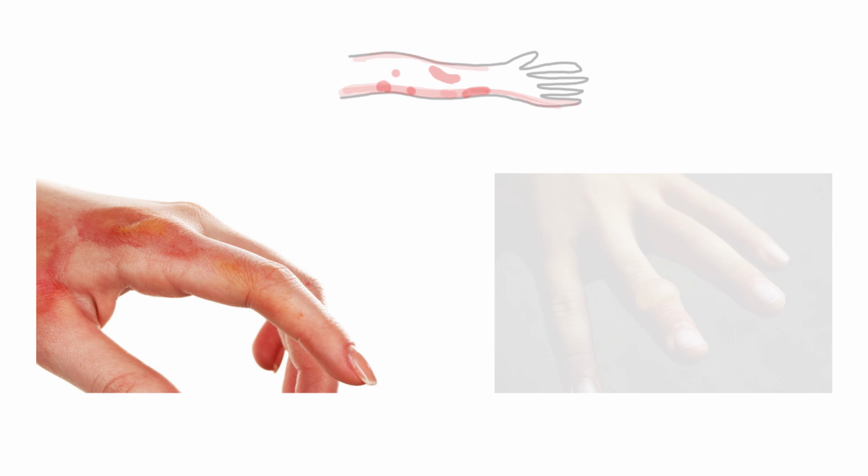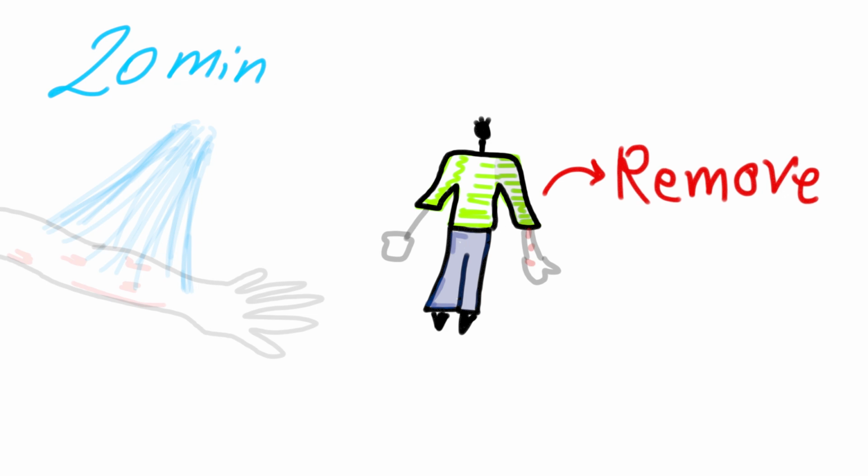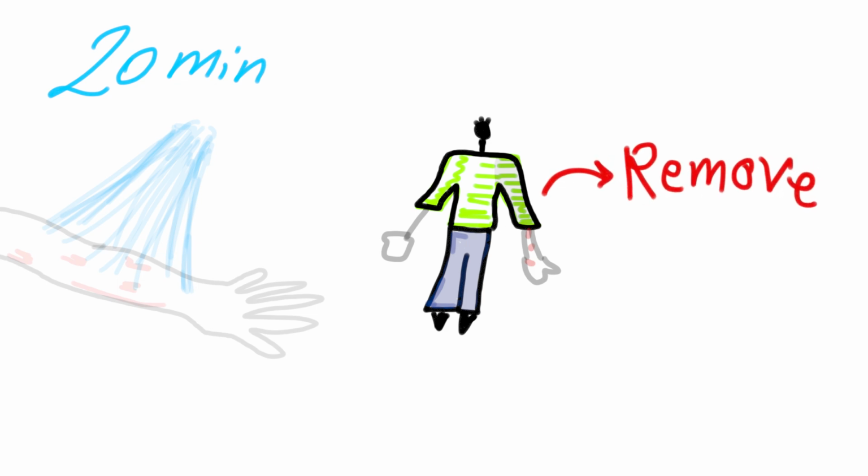Number 20. Chemical burns. Signs: redness, blistering, pain, possible swelling. Advice: flush the affected area with copious amounts of water for at least 20 minutes. Remove contaminated clothing. Seek immediate medical attention.